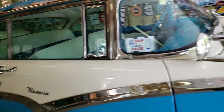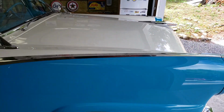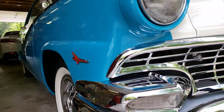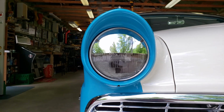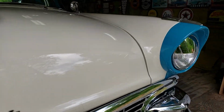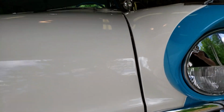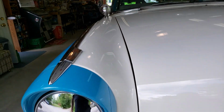The alignment's pretty nice. Door gaps are nice and straight. No issues. All looks pretty good. It is equipped with a 292 Y block. Factory seams here can be seen. They look pretty good. I don't see any signs of bubbling or rust, anything like that. Hood alignment is pretty good. Little off, but not too bad at all.